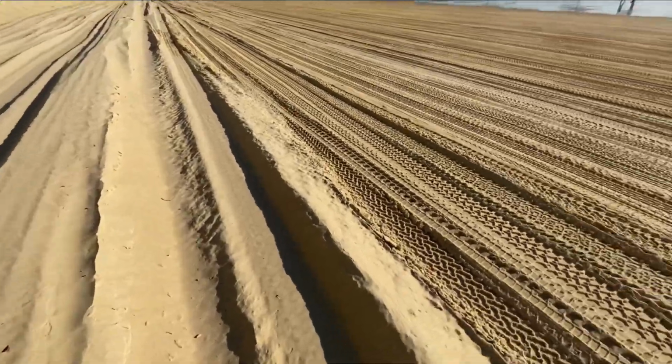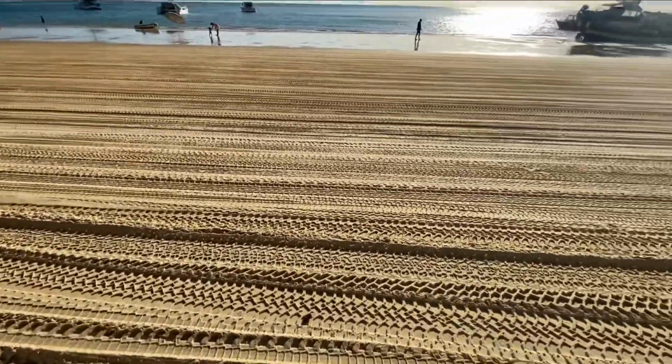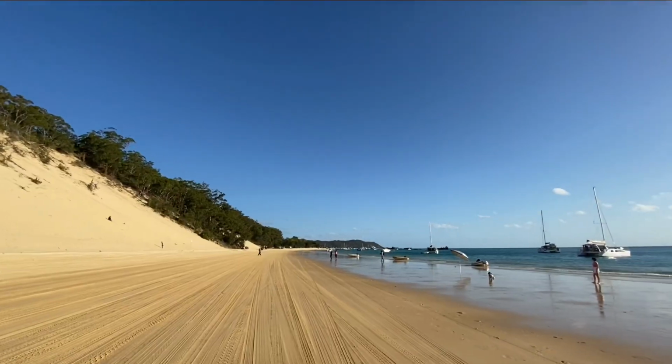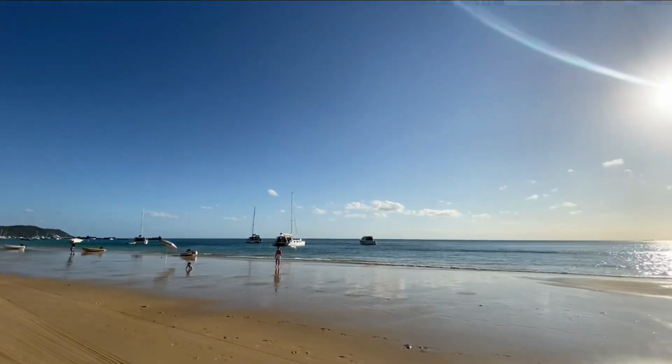Four-wheel drive is the only way to get around the island, as there's no sealed roads. There's so much to see here, so we will definitely be coming back. I'm particularly excited to see Dolphin Lake, which is a lake shaped like a dolphin.